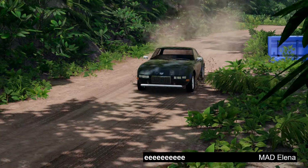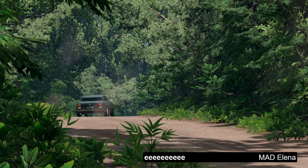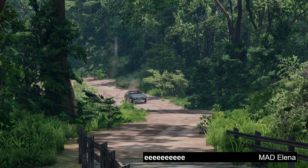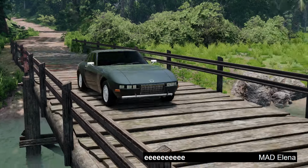E would be next to run in the Mad Elena. After finishing 5th in the first stage, despite having to reverse out of some trees, E would be hoping to capitalise on their apparent pace.